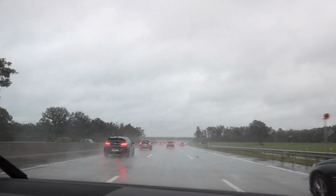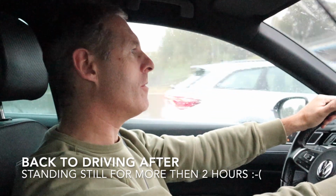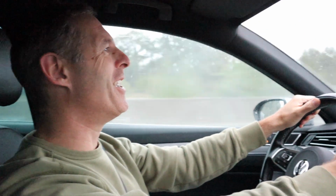Well, we're driving again, aren't we? Yeah, we are. So I think about 2 hours to do about 5 kilometres, because of a bad accident on the A7. But then you see how bad the weather is. You really feel the wind and lots of spray with the rain.